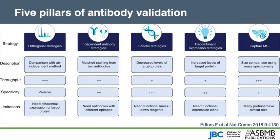Well, in 2016, an international working group for antibody validation proposed 5 pillars by which to validate antibodies. Ideally, you should validate your antibody using a combination of these methods to really demonstrate to yourself that your antibody is specific and selective. Now, there are pros and cons to each one, which in the interest of time I won't get into, but for further information, I would highly recommend reading this article.